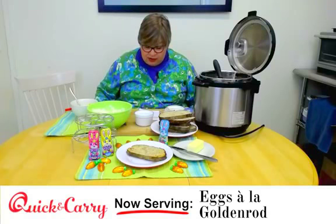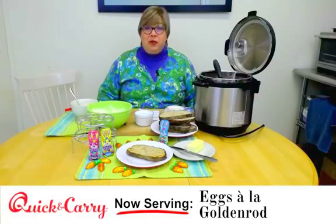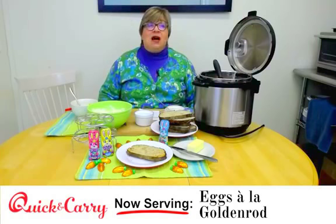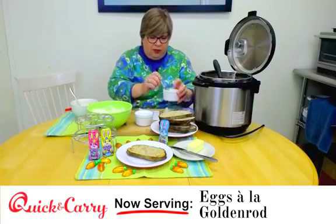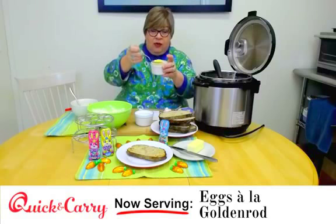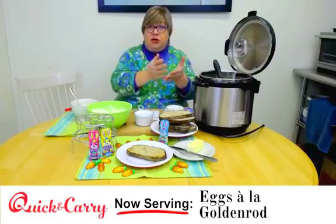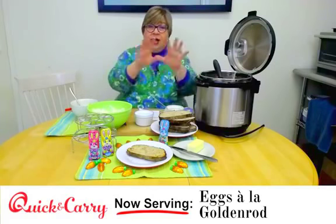Let's talk a little bit about the recipe that we're going to do today. This is a very sweet, old-fashioned recipe. It is called Eggs A La Goldenrod. And that is because when we are done, we're going to sprinkle these grated egg yolks over the bechamel sauce, and it looks like you've put goldenrod flowers or pollen on the dish.